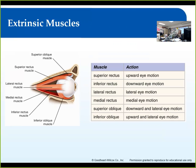It would go straight back. So this gives you upward eye motion, right? If you contract that muscle, your eyes are going to go up. It shortens, pulls it backwards, right? Inferior rectus, downward eye motion. So this muscle down here contracts, pulls your eyeball down.